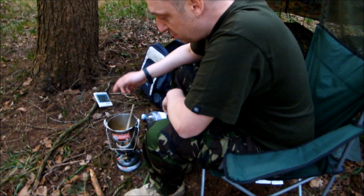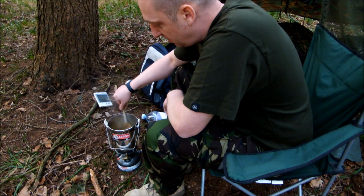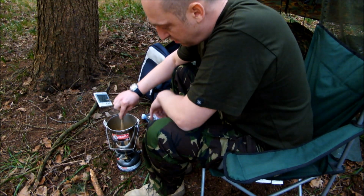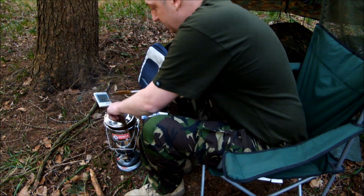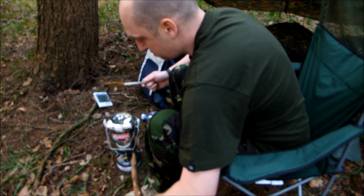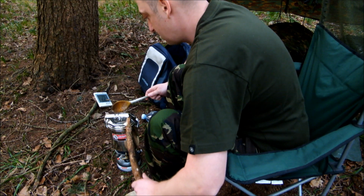And here's another little tip. Once it's nearly finished, I mean probably about a minute away, all I do is give it a good old stir. Once you turn it off, and just put the lid on. That's all you got to do. And you just leave it for like 10 minutes or so. I mean, you got to be careful with these bloody things, because I'll tell you what, they're bloody red hot.